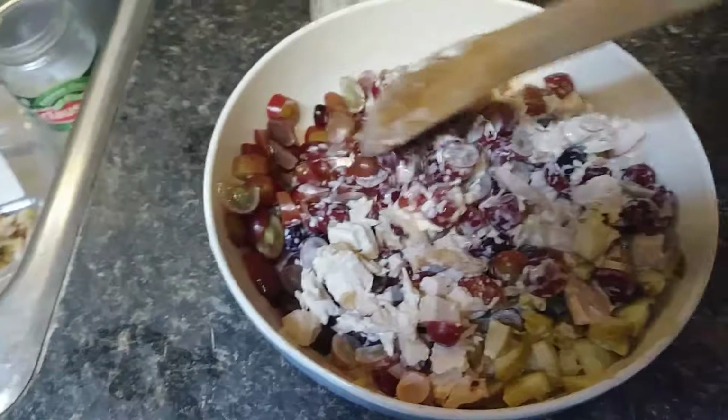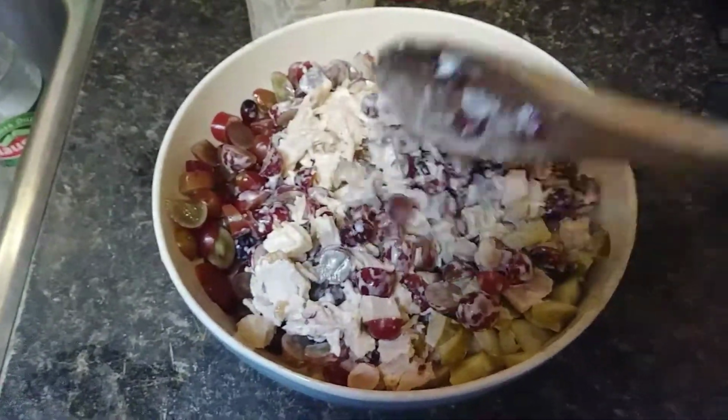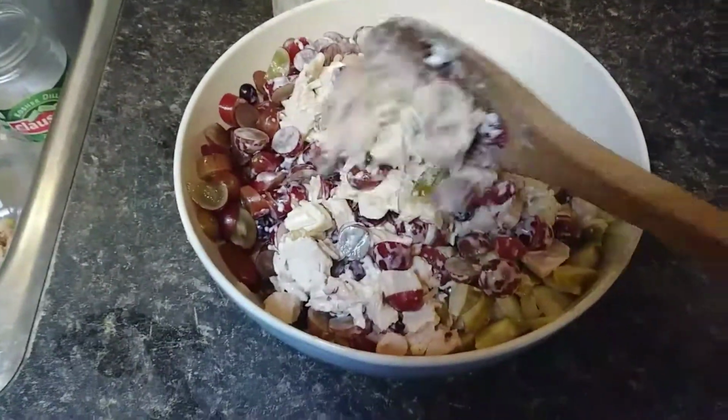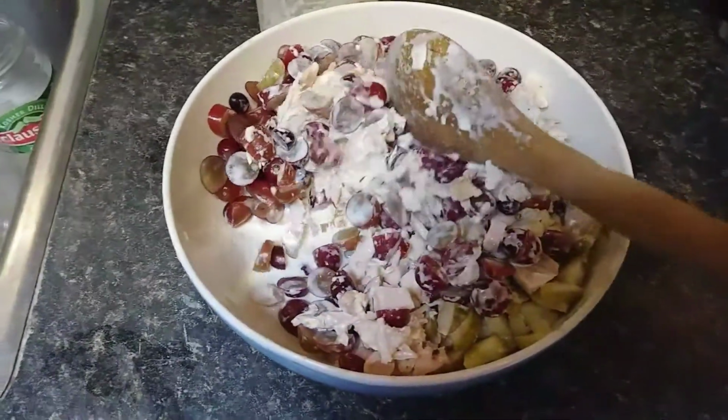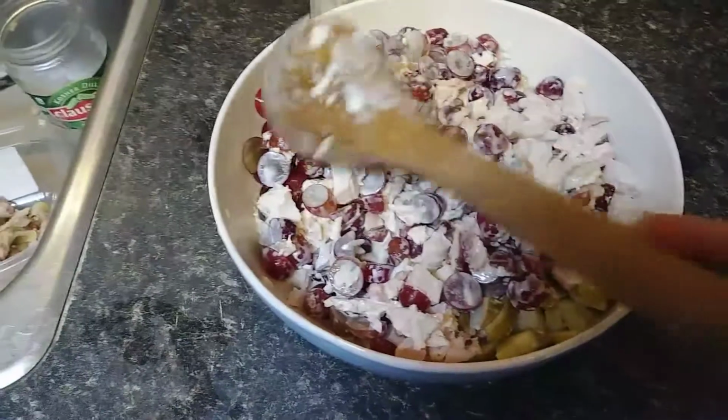It's pretty chilly here in Wisconsin. I turned the heat on a little bit last night just to get the chill out of the air, but it's not running constantly or anything, but it is in the 50s.